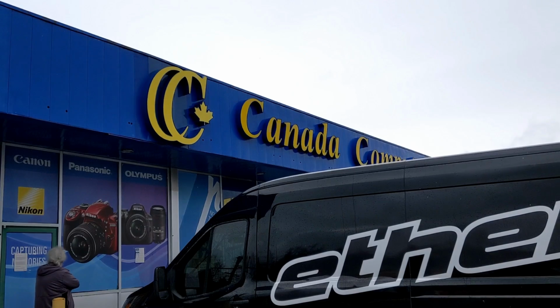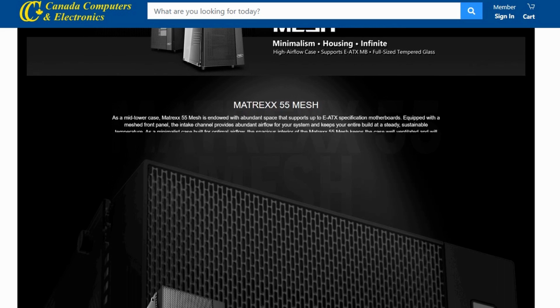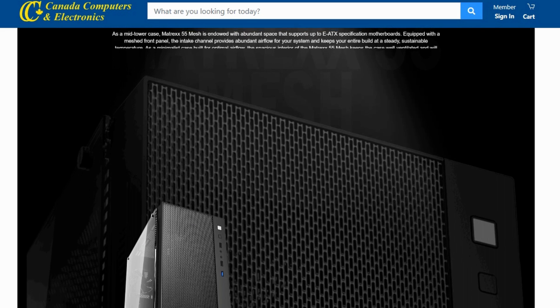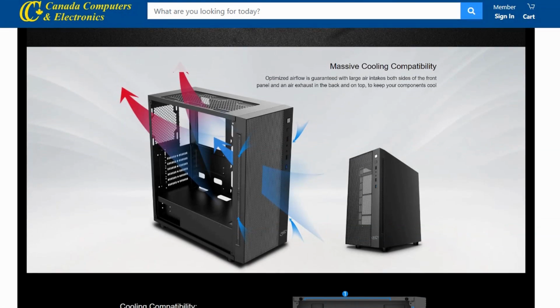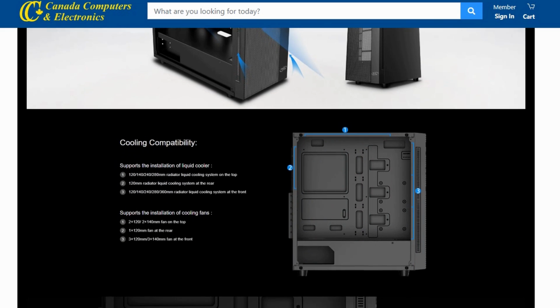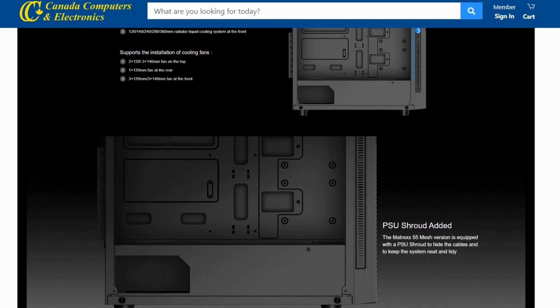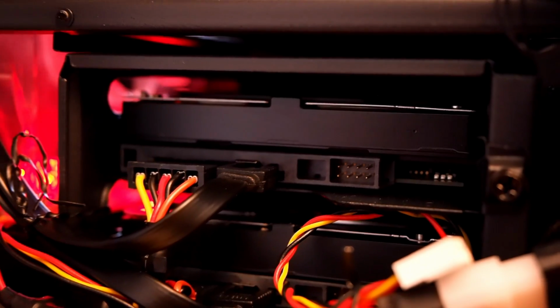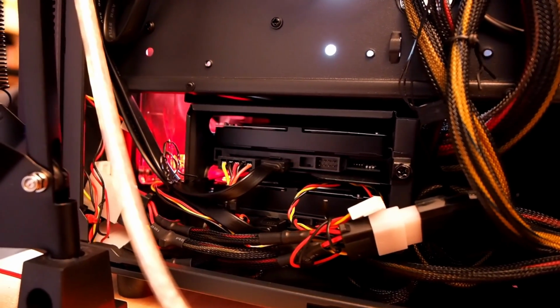When I was looking for cases, this was actually harder than I thought it was going to be. It came out to about $90 after taxes: the Deepcool Matrix 55 mesh mid-tower case. I went for that, number one, because it was one of the cheaper ones out there. My main criteria was that it had good airflow capabilities and space for my 2 SSDs and my two 3.5-inch drives. Those 3.5-inch drives in this particular case get really good ventilation from the fans, and I don't have any problems of them getting too hot.